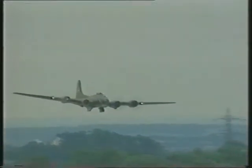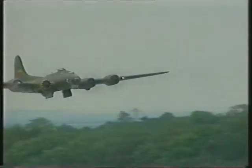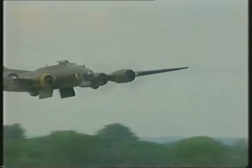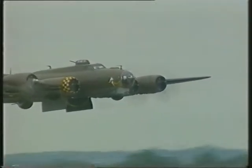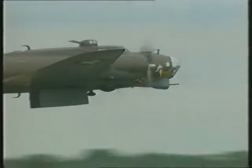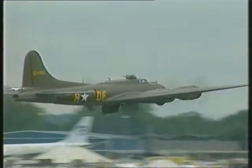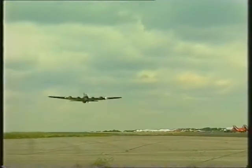The B-17's strength was that it flew to Germany in huge box formations, which managed to protect them to a certain extent. Its weakness was its relatively small bomb bay, as you can see here. This meant that, generally speaking, B-17s carried 500-pound bombs, unlike the British Lancaster, which could carry Barnes Wallis's Tallboy and Grand Slam bombs.